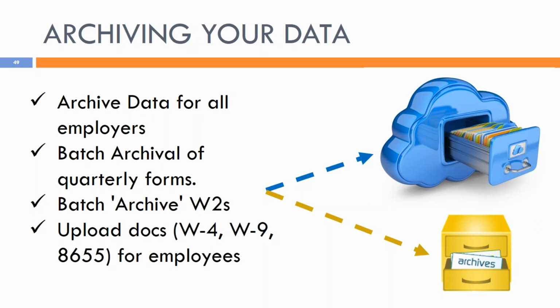Okay, we are a cloud-based application, and therefore we encourage and re-encourage our customers to use our archive functions to archive the data so that they can have this information readily available when needed by the taxing authorities, audits, and so forth.